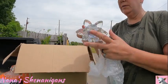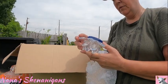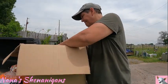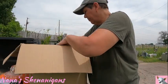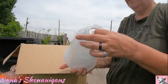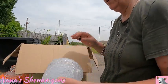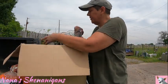Ooh, sparkly, y'all. Made in China crystal. So it's not expensive, but it's nice. Plenty of packing, I'll tell ya. None of this should have broke. Anyone know what that is? It has a hole in it. I have no clue what it is. Maybe I'll see as I go in through the box here.